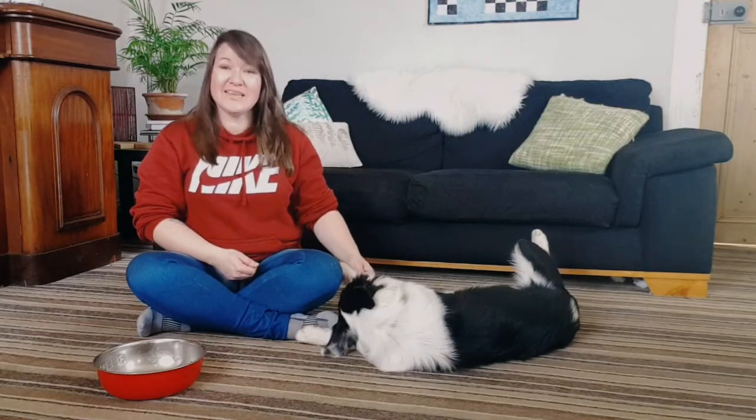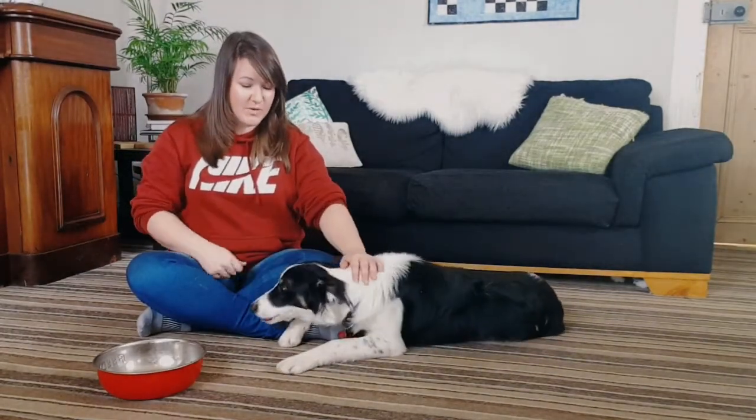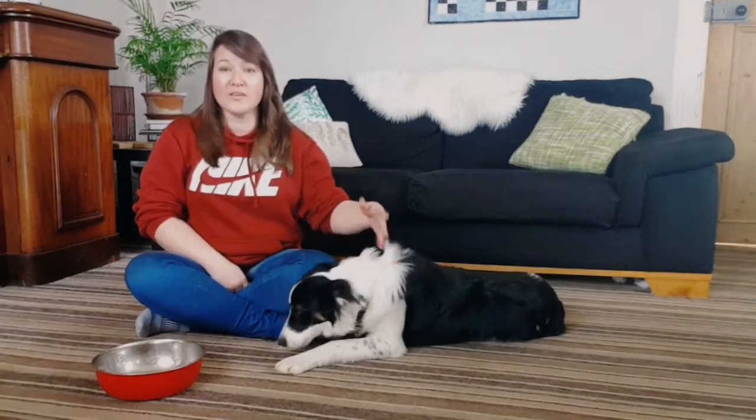Today I've got a 9-month-old border collie with me. His name's Freddie and he struggles with a little bit of resource guarding. So today I'm going to take you through a few different tips and tricks that you can do to prevent resource guarding in your puppies in the first place. But if you do have a dog that is resource guarding, these are a few things that can help you with that as well.